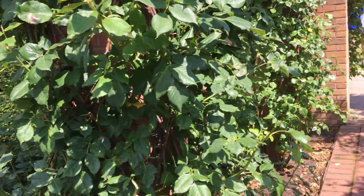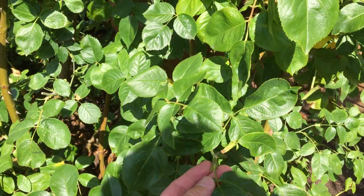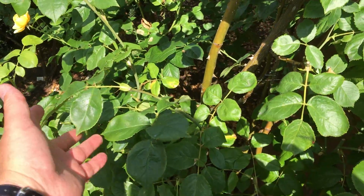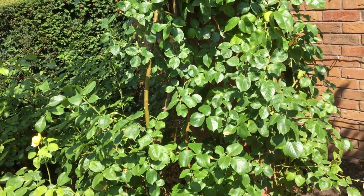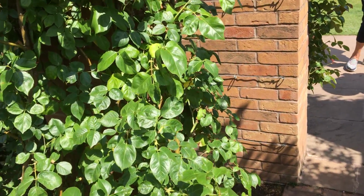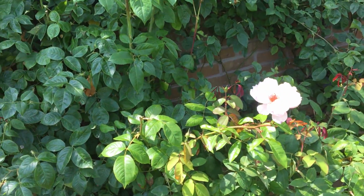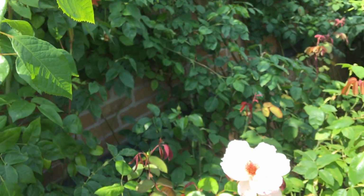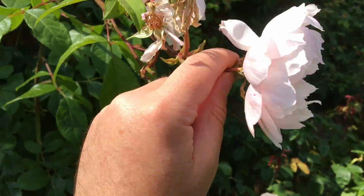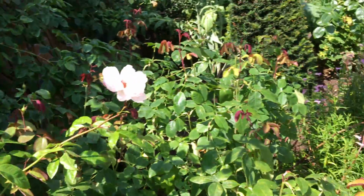But yeah, and same here with Generous Gardener. Again, it's been dead-headed. But no sign of repeat flowering, so it's not really a repeat flowerer. It's not flowering again, not yet anyway. So come in here. Right, so yeah, there's still a little bit. This is Generous Gardener. It's gorgeous flowers and a lovely scent. So that's just the last of the first flush. There's a little new growth there, but nothing else really.